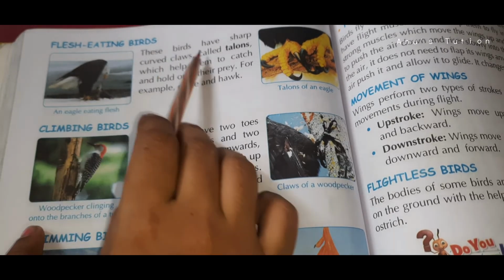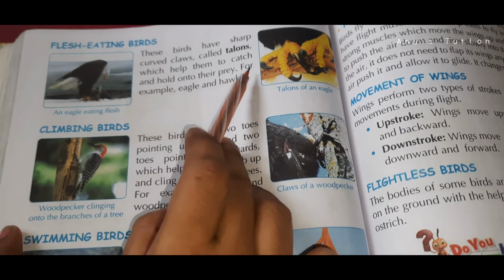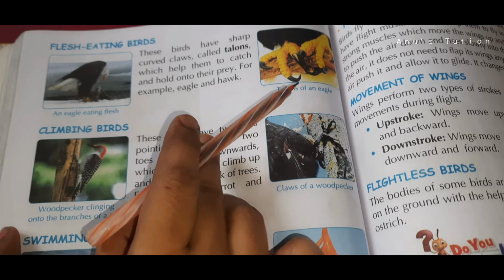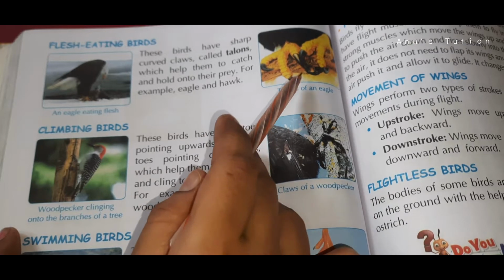These birds have strong curved claws called talons, which help them to catch and hold on to their prey. For example, eagle and hawk. See here, eagle has this type of talons and hawk also has the same type of talons. This is called the talons of an eagle.